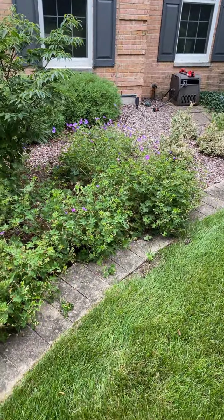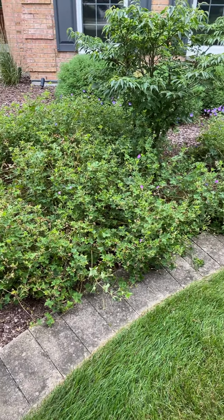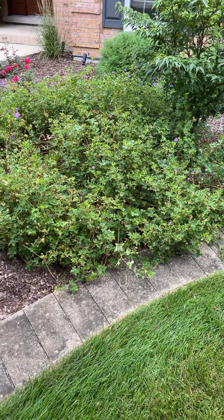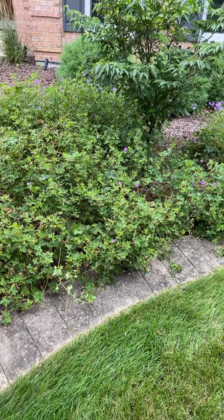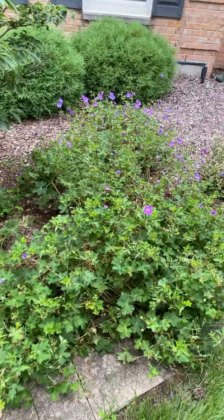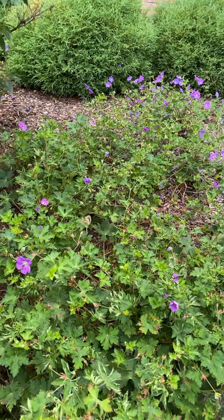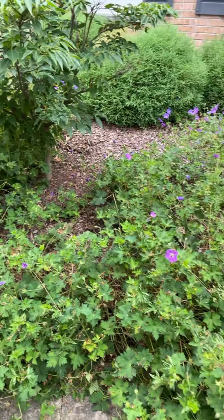All along the front here, I have Roseanne Cranesbill or Roseanne geranium, and I just kind of let it go. It does a great job of choking out weeds. I think there were maybe 7 or 9 plants in here to start with. It's been blooming since May. You can see those bright purple flowers on there, and it'll just keep blooming.